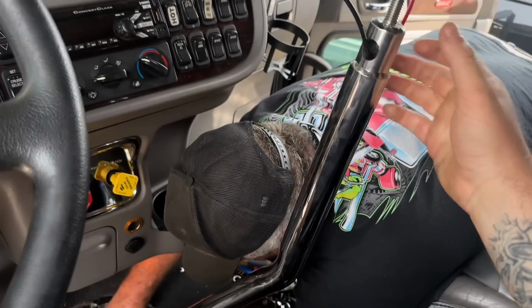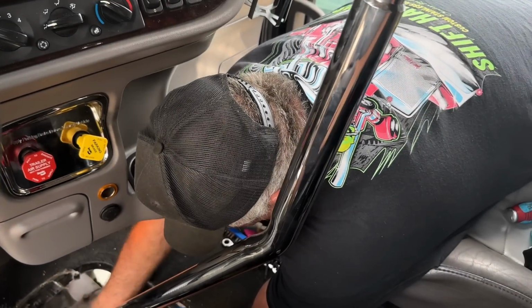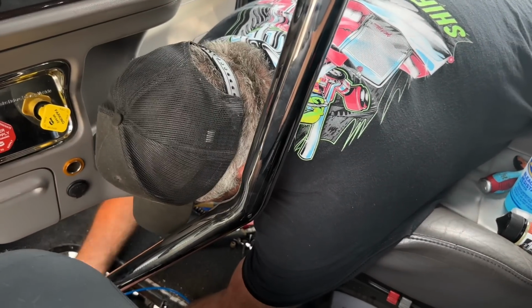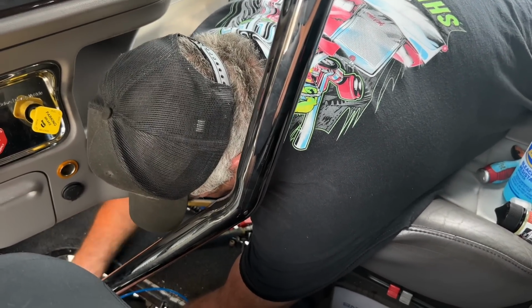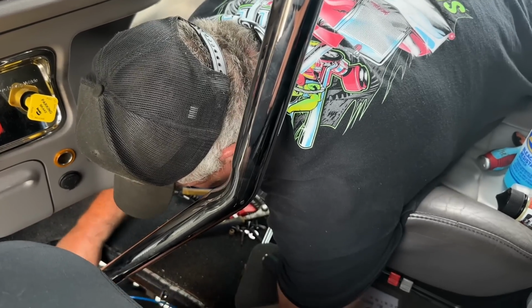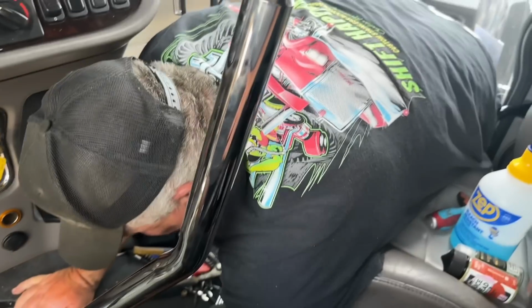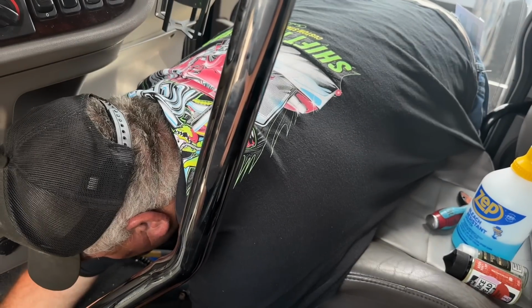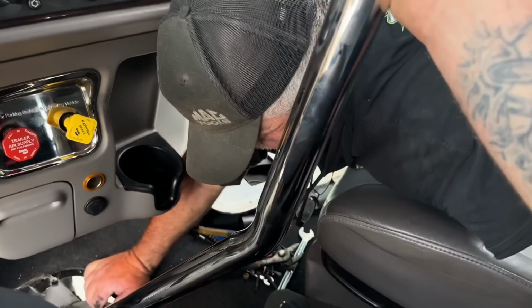The double bin, I started building in the 80s. I like it because I can get around the shifter now a lot easier. Hey, some people like to say they're the creator of it, but Rolf started that in the 80s. Now, somebody might have done it before me, but that's when I started building. I wish I was trucking in the 80s. That just means you're old.